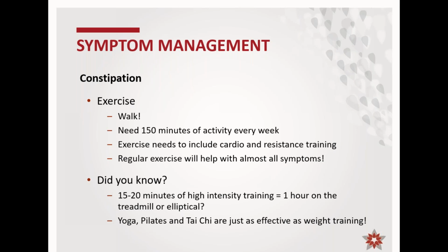This study that I'm telling you about, which concluded that we need at least 150 minutes of activity a week, also found that doing 15 to 20 minutes of high intensity training equals 1 hour on the treadmill or elliptical. So you don't have to be working out for long periods of time in order to maintain your health. And 15 to 20 minutes of high intensity, really this is getting your heart rate up. So whatever that means for you.